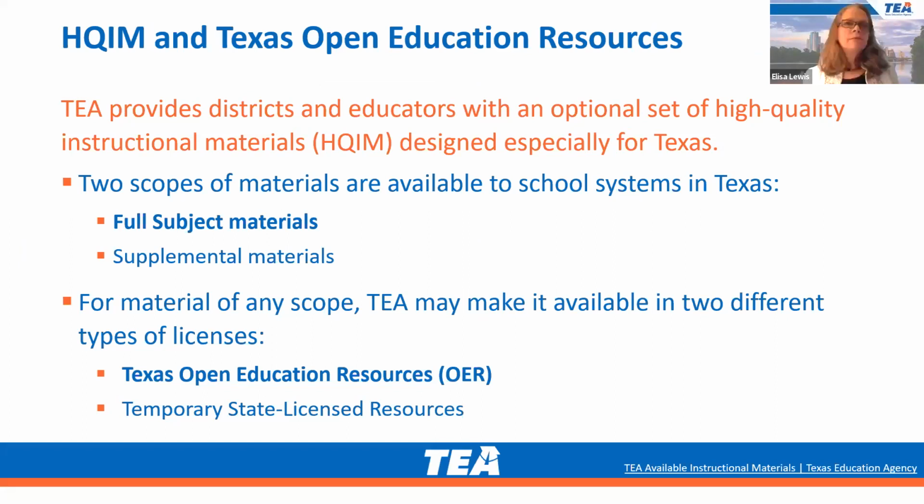And so, as Natalie mentioned, TEA provides high quality instructional materials as an option for districts and charters. There are 2 scopes of these materials that we provide. There are full subject materials and also supplemental materials. Full subject materials are those full sets of materials that are designed to provide the teacher with everything needed to cover 100% of the TEKS in a grade level, including scope and sequence, daily lesson plans, and student materials. Supplemental materials are not designed to cover 100% of the TEKS, but they're designed to complement, enrich, and/or extend supports in a particular subject and/or grade band.